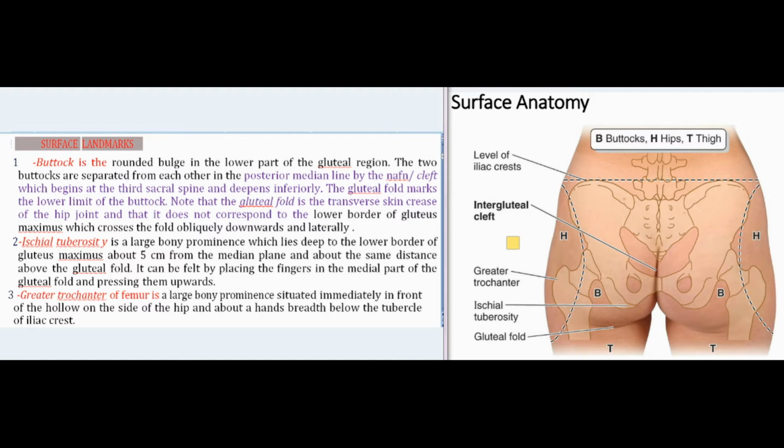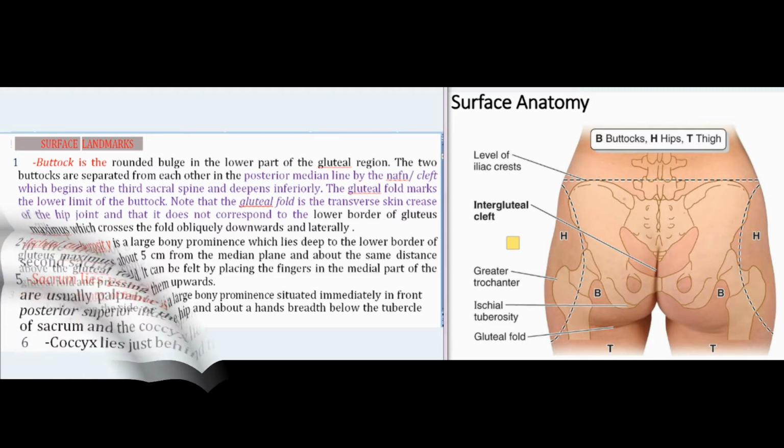2. Ischial tuberosity is a large bony prominence which lies deep to the lower border of gluteus maximus, about 5 cm from the median plane and about the same distance above the gluteal fold. It can be felt by placing the fingers in the medial part of the gluteal fold and pressing them upwards. 3. Greater trochanter of femur is a large bony prominence situated immediately in front of the hollow on the side of the hip and about a hand's breadth below the tubercle of iliac crest.